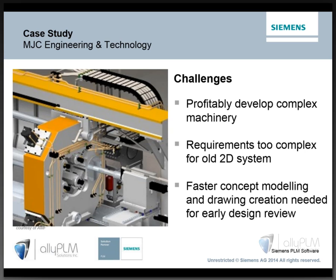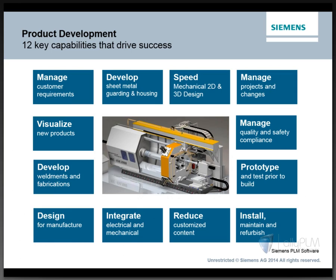Now, we'll return to the MJC story later, but now let's take a step back a bit. Let's look at the entire design to manufacturing process for companies like you in the industrial machinery industry. To be competitive, companies like yourselves must adopt effective and efficient order to manufacture and product development processes.